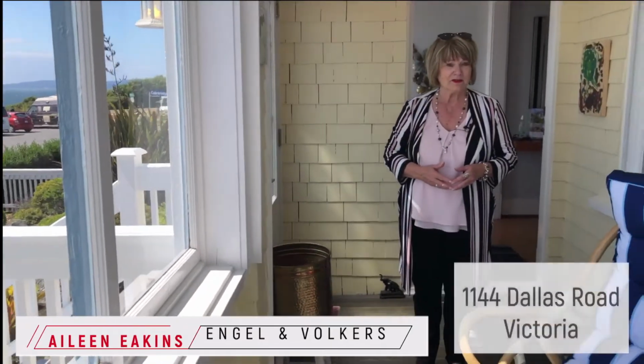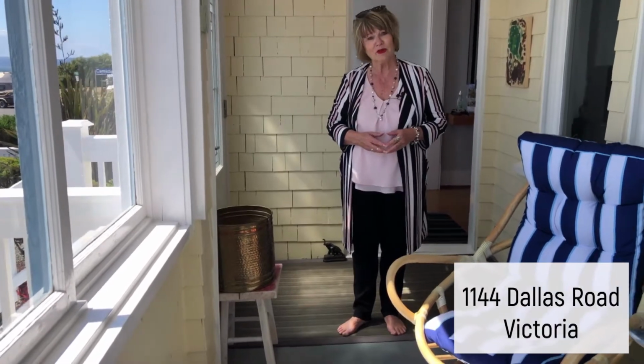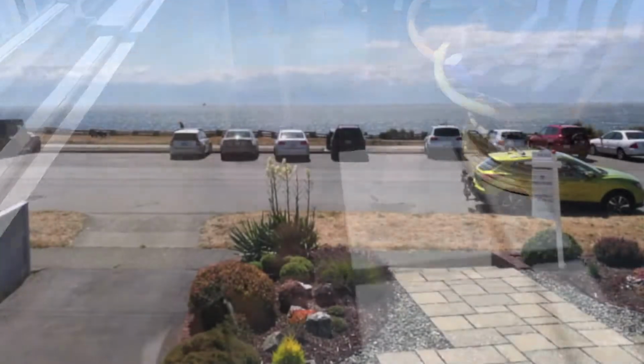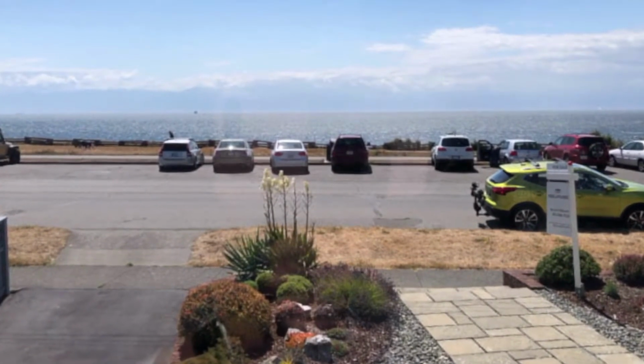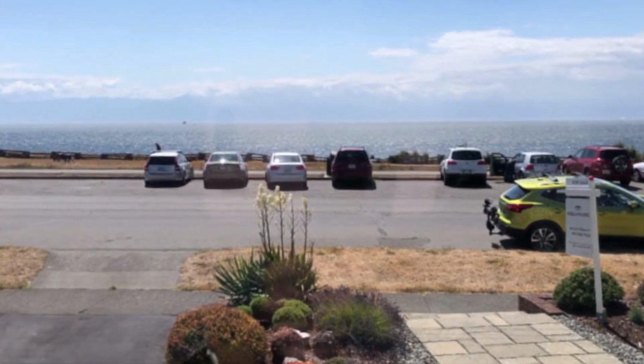We are at 1144 Dallas Road, and every single Victorian has probably driven by this location hundreds of times because this whole street is iconic. And here we are in this enclosed front porch balcony where we're overlooking the ocean. Imagine sitting here during a winter storm. Once you live by the ocean, you have entertainment all year round.